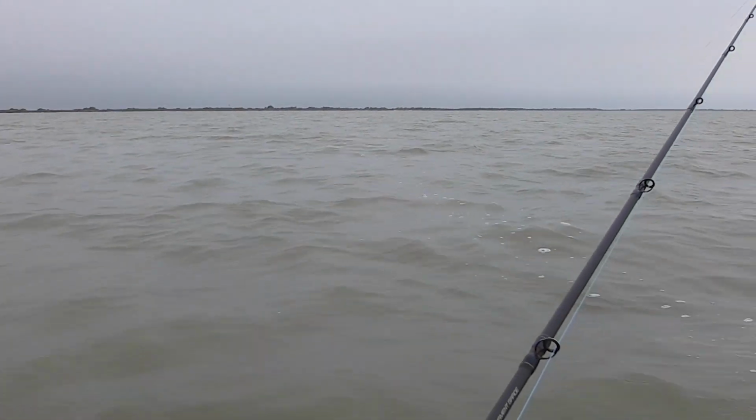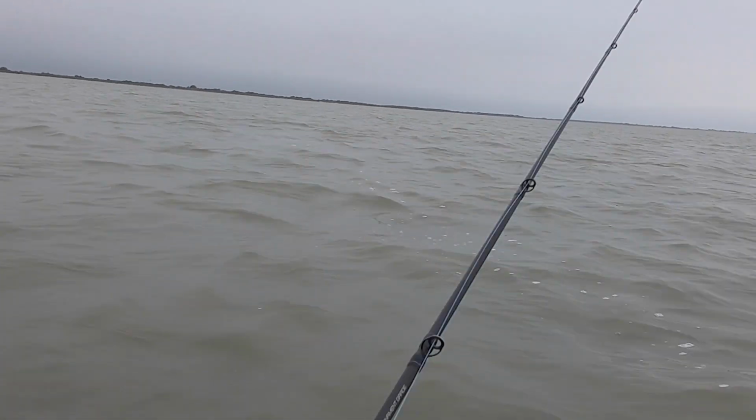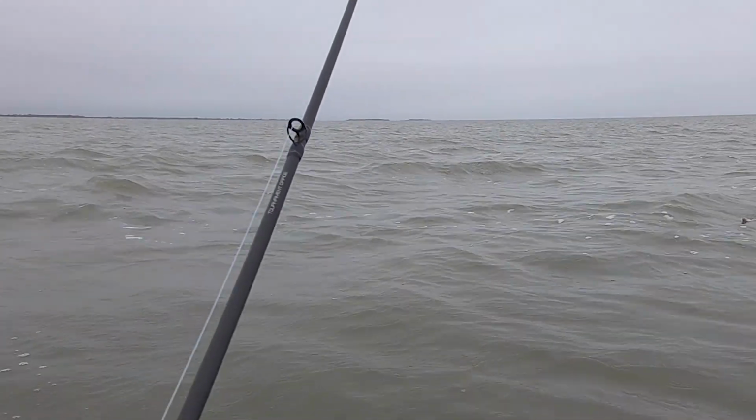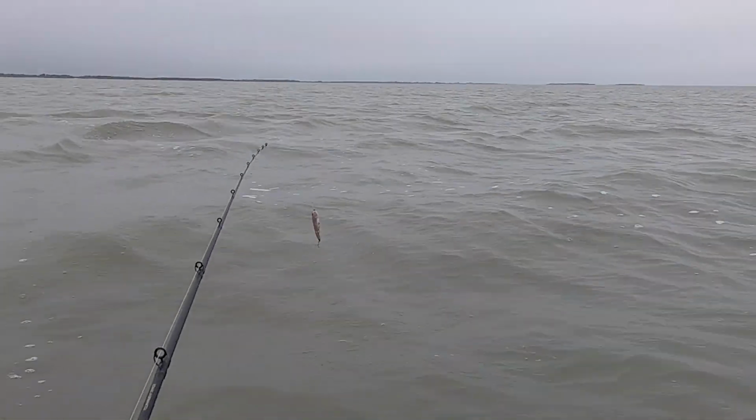I mean, probably don't matter too much. That bone would show up just fine. I think they mostly feed by feel anyways. There's mullet down here in front of me. Oh, hey, something chasing down here. Just like what you're talking about.